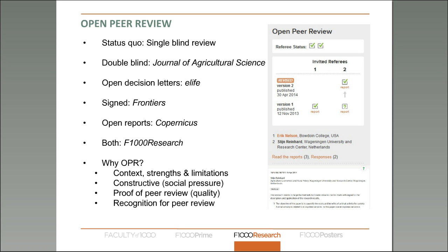So these reports contain very important information, such as the context, the precise strengths and limitations of the article. The reviews also tend to be quite constructive because they're open and named. There's a social pressure for reviewers to be fair, because if they're not fair, then they can be caught out because their reviews are public.